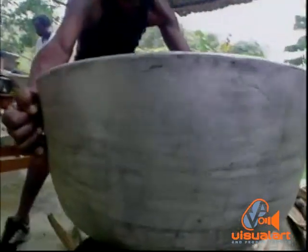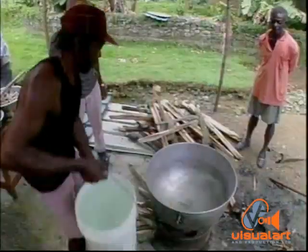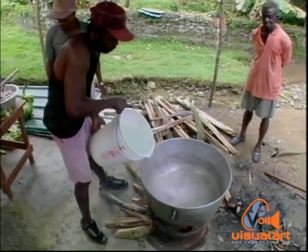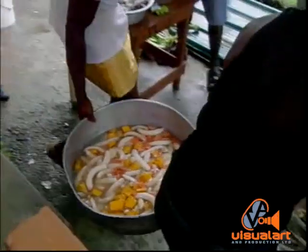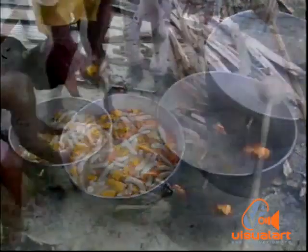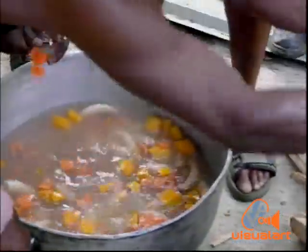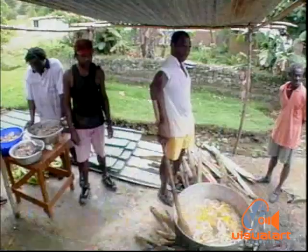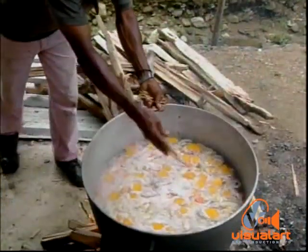A pot is placed on the burner to get hot. Once the pot is heated, water is poured in. As soon as the water becomes hot, all the provisions are added. They are set to boil with fresh seasonings. Sticks of ginger are added.